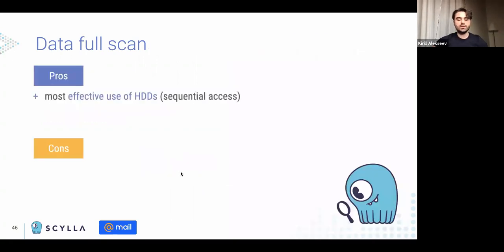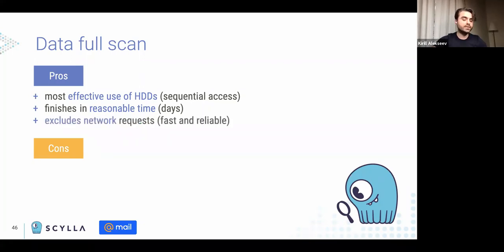So this approach leverages sequential access to disks. It is the most effective use of HDDs. It finishes in reasonable time. By this, I mean that to gather 3 months of analytics, we had to wait for like a weekend, and it works okay for us. And also it excludes network requests, so it is fast and reliable. The obvious disadvantage is that you have to do some coding, but I think that you have to do it once and then you just launch it as many times as you need.